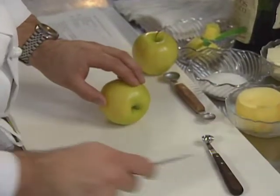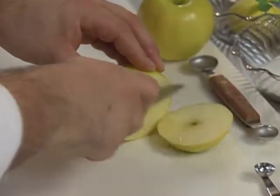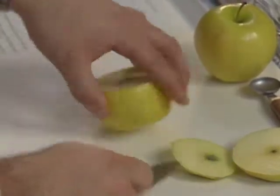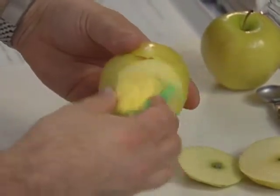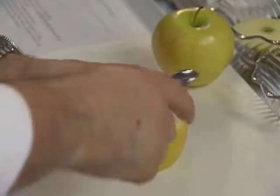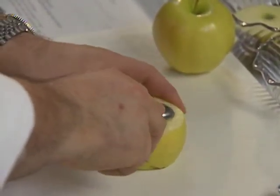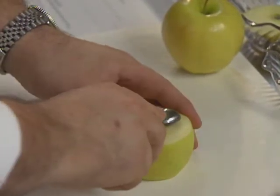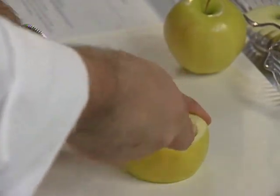What we do to begin with, we'll slice off the top third of this apple, as well as the base. Brush it lightly with a little lemon juice to prevent browning. Okay? And then from here, we'll gradually take scoops of the apple flesh, leaving about a 1/4-inch wall of apple so that we have some support when we actually go to bake this.